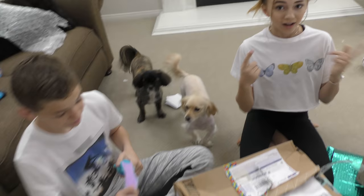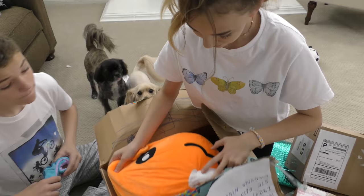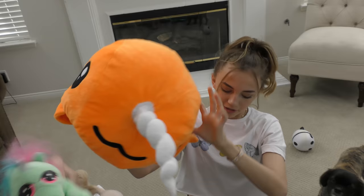Alrighty, so this next one is from Jaya. It's got some fun, colorful tape on it. Let's see. There's a neon orange narwhal. Oh my goodness, that's beautiful. Foam beads in it too. Jaya, that's so gorgeous. So cute. And we have a sick unicorn. Oh, wow. I love it. We got a bandana. Nice.